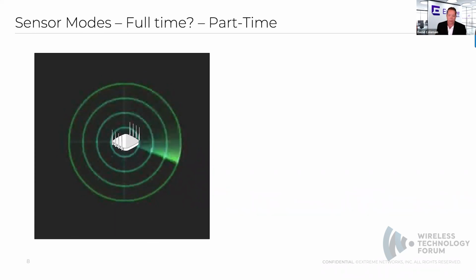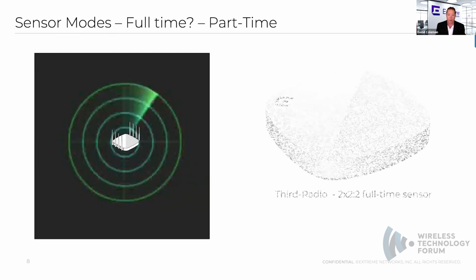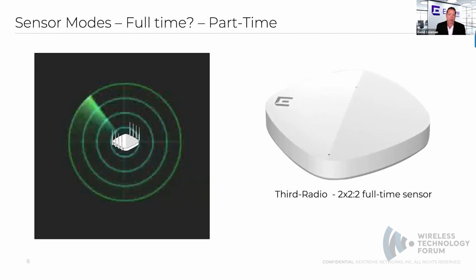But as I mentioned, the deployment costs as well as the hardware costs make this prohibitive a lot of times, and people just don't want to pay for it. Thus, they go for the part-time sensors. Good news is there's an option now that a lot of vendors are moving towards, and that's the third radio. So I work for Extreme Networks. This is our AP410C, and it has 3 radios in it. It has a 2.4 gigahertz radio to provide access for clients, and also a 5 gigahertz radio. They're both 4x4 radios. But additionally, we have a third radio that is 2x2x2, and it is a full-time sensor.